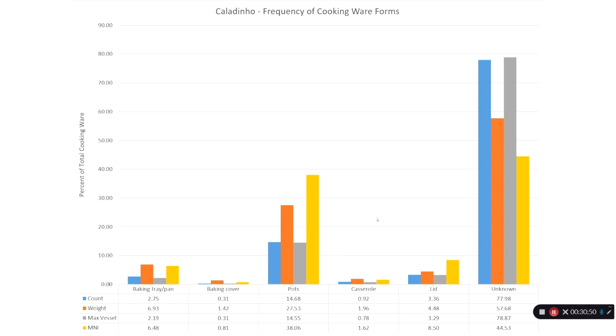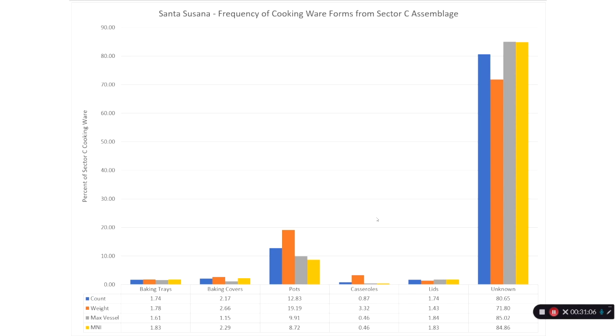Those baking covers are that new invention. At Caledinio, although it's the right time for them to start becoming popular, the people seem to hold on to the old Roman-style cuisine. At Santa Susana, we see a bit of a change. We do see that they are interested in the new style of cooking.